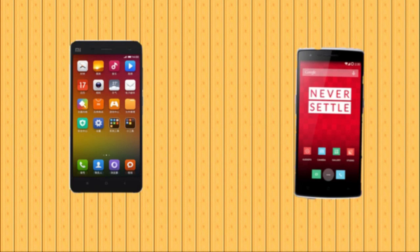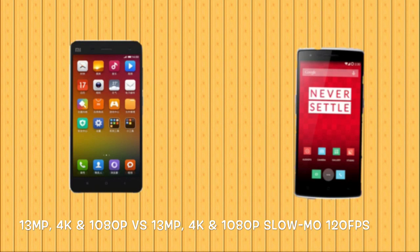In terms of thickness, both devices are equal, 8.9mm thin. In terms of the camera, both devices come with a 13 megapixel camera, where the OnePlus One phone has a dual LED flash instead of a single LED flash on the Xiaomi Mi4.